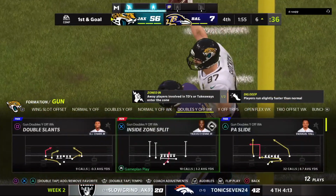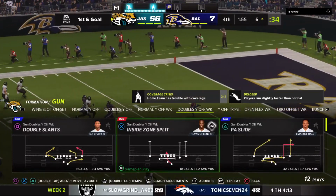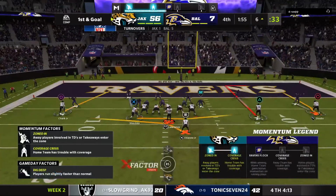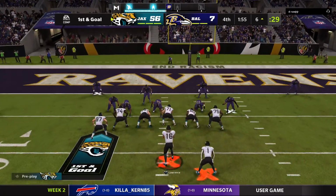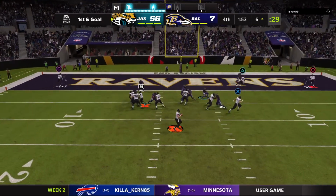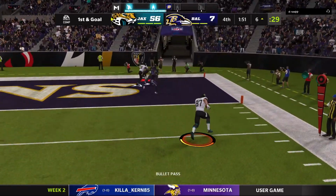There's never a good place on the field to fumble the ball. Let's just call it as it is. But definitely not in your own red zone. In your own red zone, it's heightened, isn't it? Because you're almost automatically giving up a score and the momentum, and everything just changes.